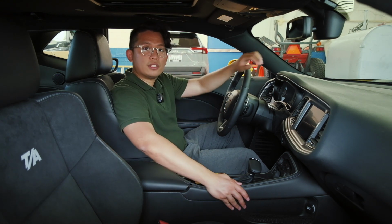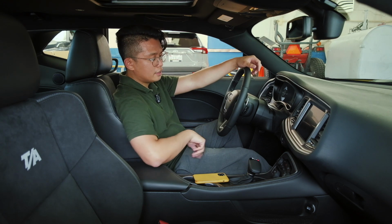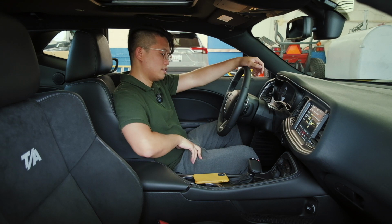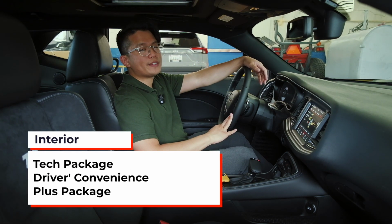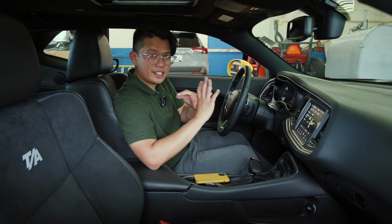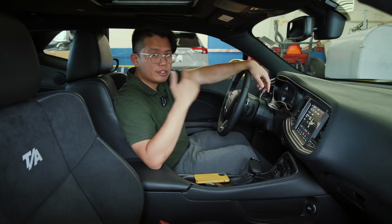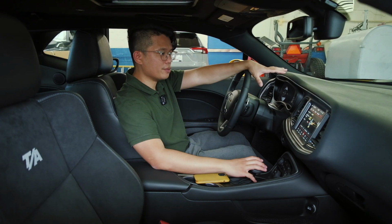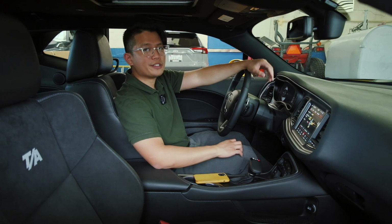So hopping into this beautiful TA Challenger, you notice right away the premium materials they used for this one. This one was loaded out. All right, let's turn it on and get some air conditioning going. Yes. So of course this Challenger came loaded with options. This one has the Plus package, driver's convenience technology, of course a TA package, and the extra powered sunroof, the Alpine premium audio group as well. And so you have everything you could ever need here in this Challenger.